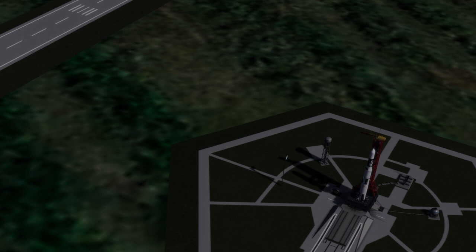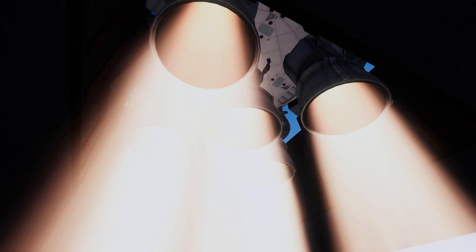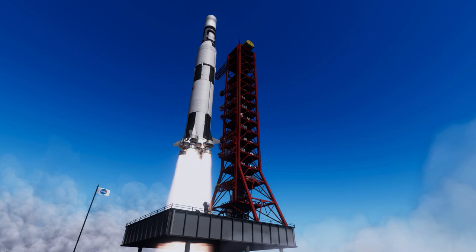Minus 20 seconds, and the countdown continues to go smoothly. Guidance release, T minus 13, 12, 11, 10, 9, 8. We have ignition sequence started. 6, 5, 4, 3, 2, 1, 0. And we have a liftoff. The Skylab lifting off the pad now, moving up. Skylab has cleared the tower.